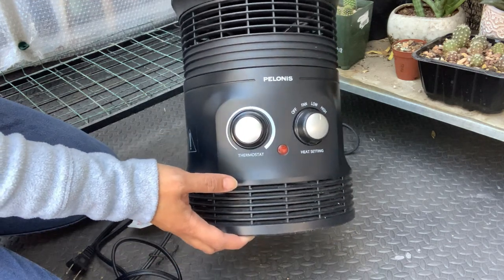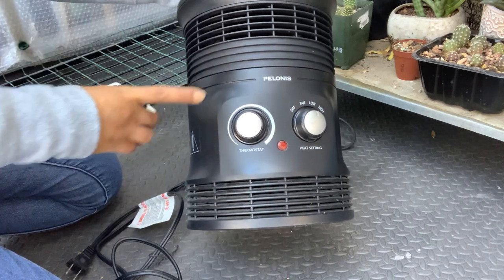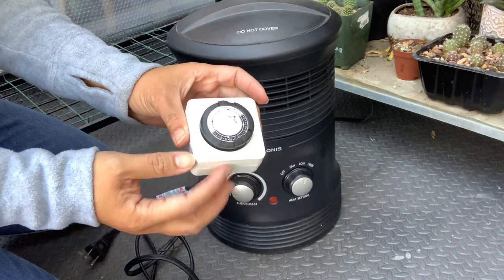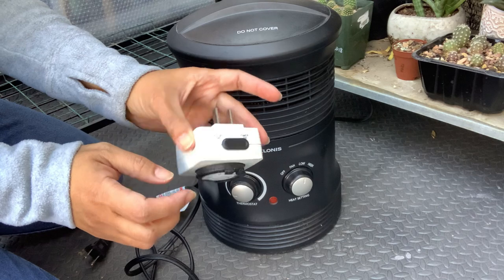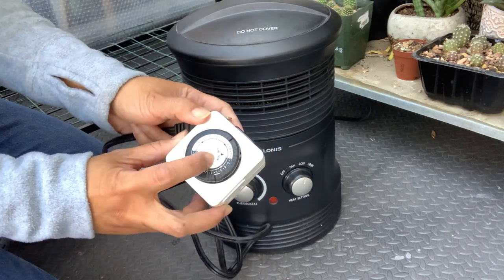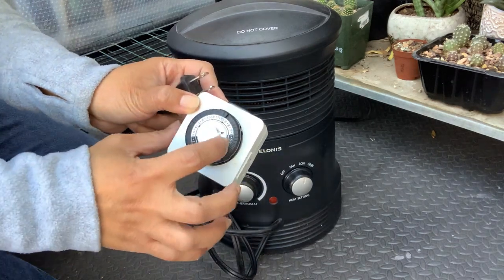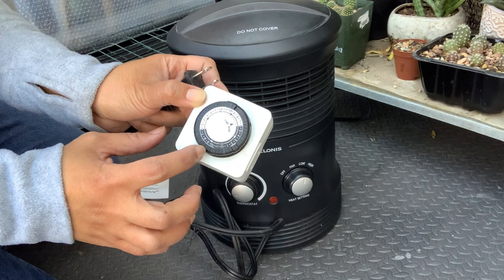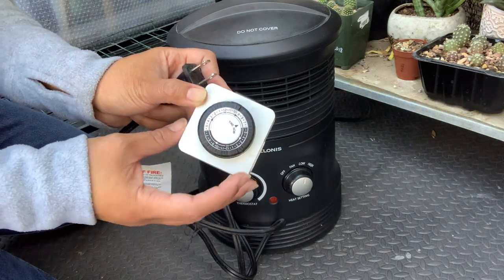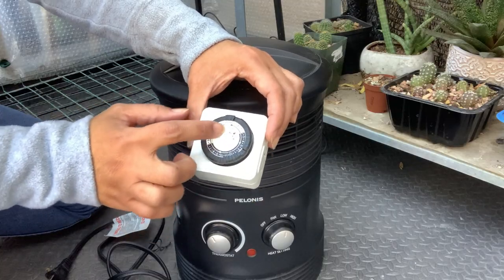So what I do instead is I plug it into this timer outlet for the wall. So I plug this in here, and this is where I set the timer. I can set what time it would turn on, and whenever it turns on, it runs for a minimum duration of 30 minutes. So I can set the timing here.